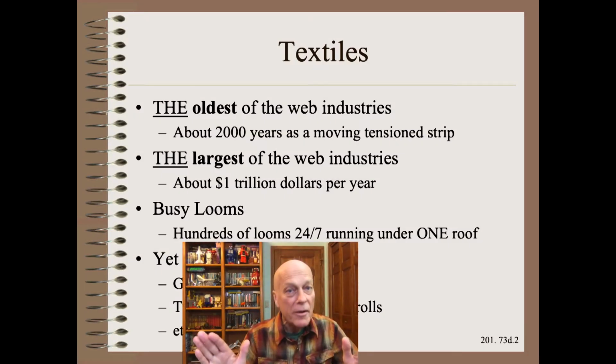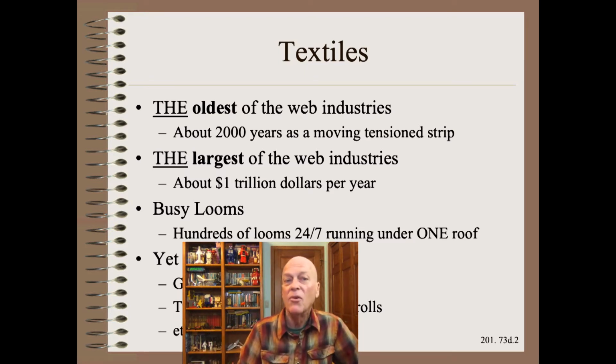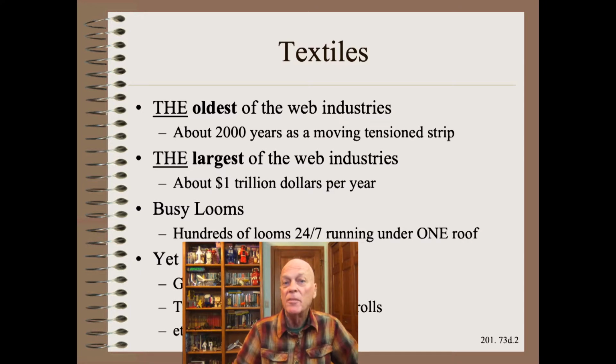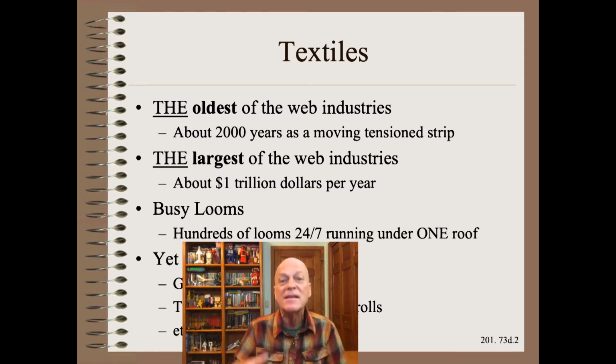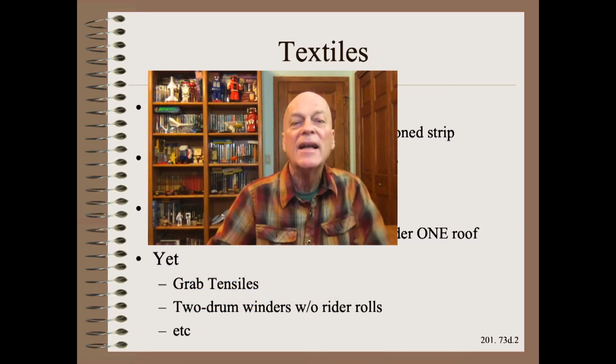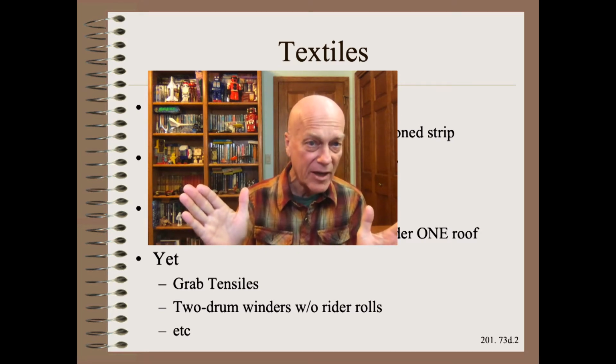Textiles is the oldest, by far, of any of the web industries. They have had moving tensioned webs for about 2,000 years. They may also be the largest of the web industries, about $1 trillion globally every year. This makes textiles bigger than paper and plastics and metals combined. They may also have as many web machines as any. I have seen nearly 1,000 looms running under one roof.